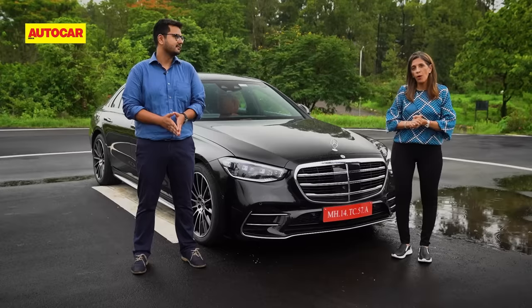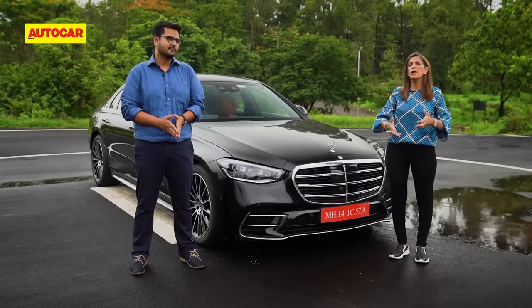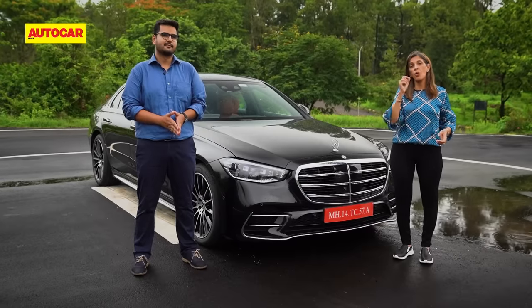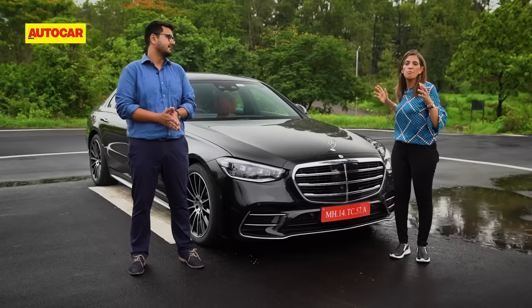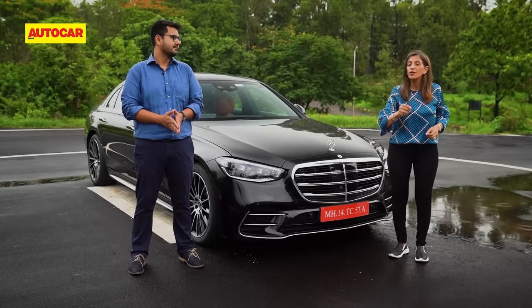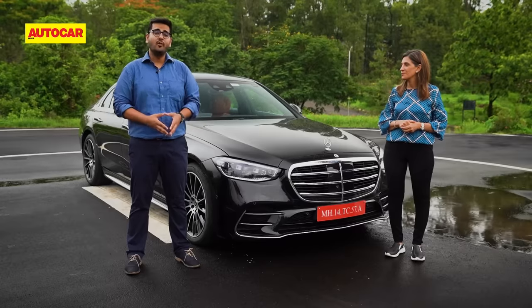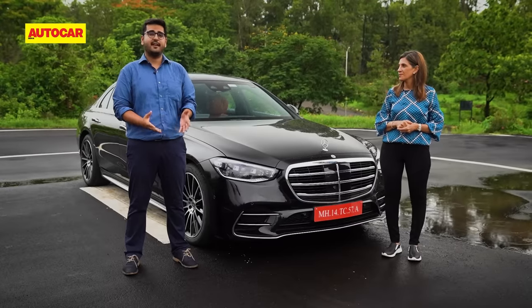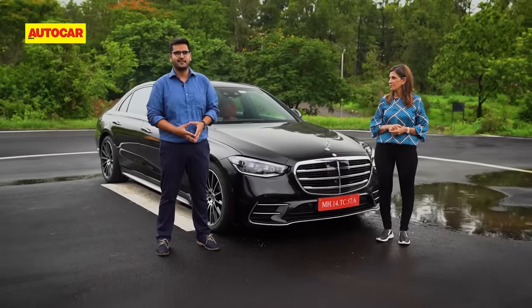There was one thing, however, that we did point out earlier, and that is that it lets the road filter a little more through to the passengers than one would expect in this car. But apart from that, it is meant for royalty, and the tech, you can geek out on that too. The S-Class has long been the benchmark of luxury sedans, and it looks like it's going to continue that tradition.